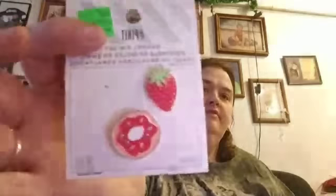I have no clue. Oh, there's earrings. Some earrings. Pens. I'll put that in Zach's stuff. Trying to get it all. Let's see. Another charm, which these charms are kind of cute. This one's balloons. A watch battery.